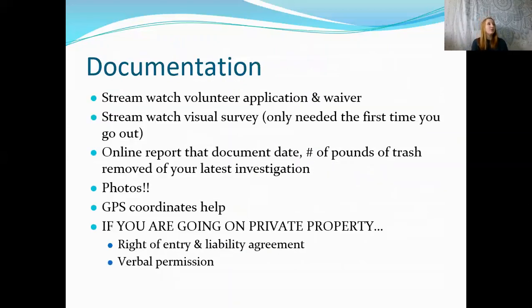Another thing we always ask you to do is to document. So if you really want to become an official Stream Watcher after taking this training, we ask that you fill out the volunteer application and waiver. And like I said before, if you check the chat, let me make sure it is still up there. The chat should have the link to the Dropbox. And yes, I'll send it again at the very end just in case you all can't see it.